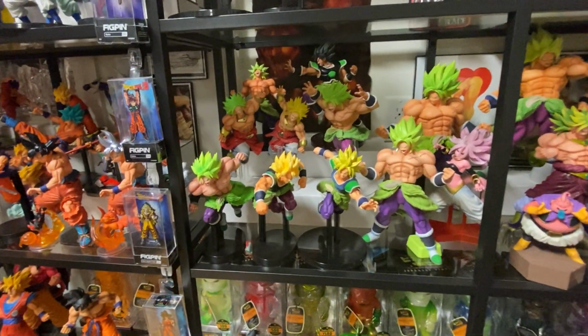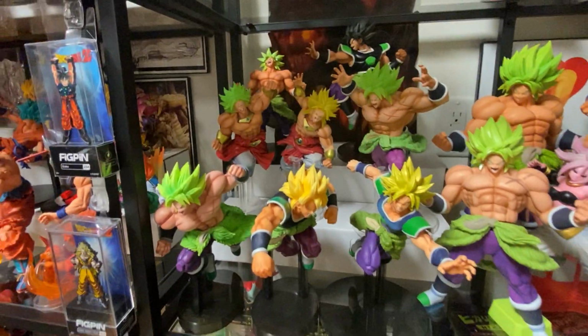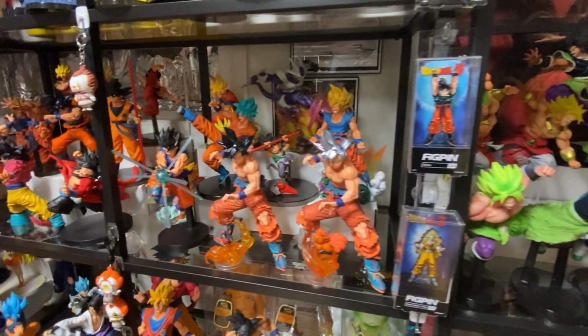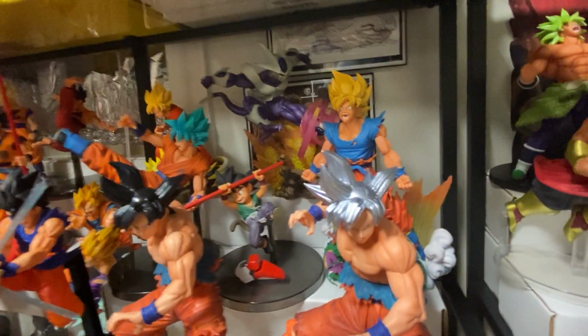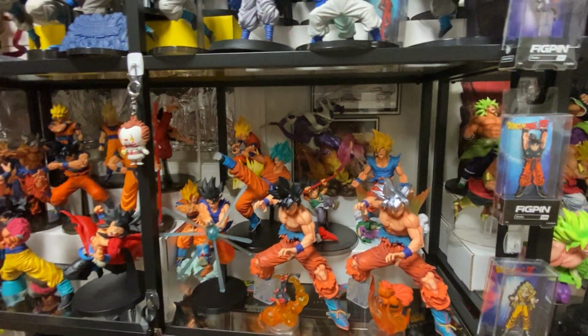Versus he didn't like Goku crying, and that's why he's crazy. Some more Dragon Ball. Cooler, one of my favorite enemies. I can't wait till they do the Janemba. They just released like the preview of the Janemba coming out from Figure Art Zero.